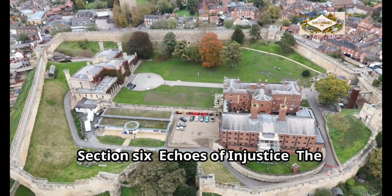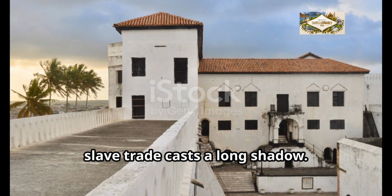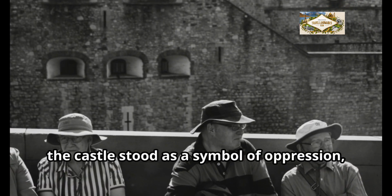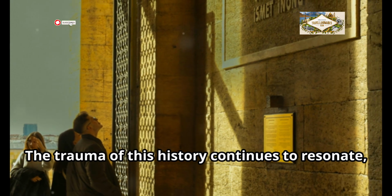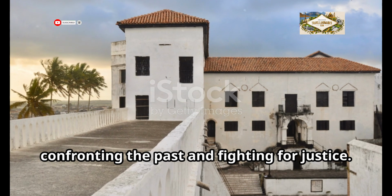Section 6. Echoes of Injustice, the Legacy of Elmina. Elmina Castle's role in the transatlantic slave trade casts a long shadow. For centuries, the castle stood as a symbol of oppression, a physical manifestation of the horrors inflicted upon millions. The trauma of this history continues to resonate, reminding us of the importance of confronting the past and fighting for justice.